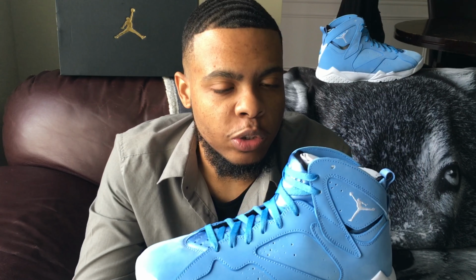And of course, anytime you put this baby blue or UNC or Columbia blue on a Jordan shoe, people are going to look at it a little differently because of the history that Michael Jordan has with UNC and how that's his alma mater and whatnot. And I feel, in terms of this release, that Jordan brand might have messed up.